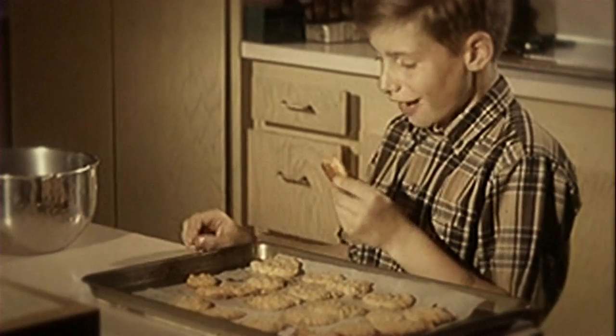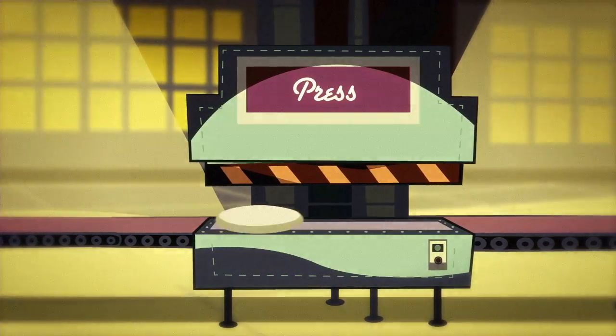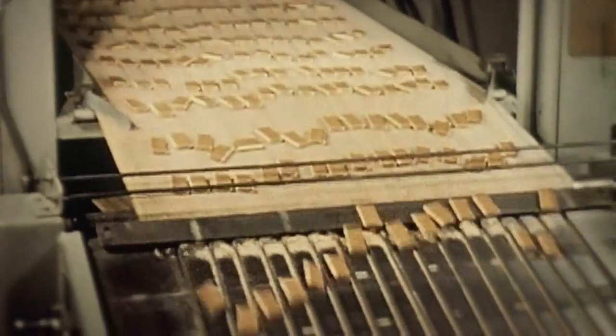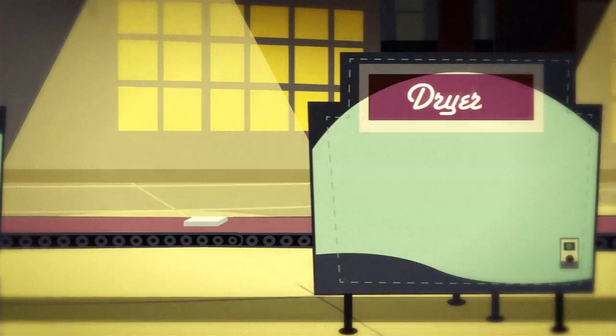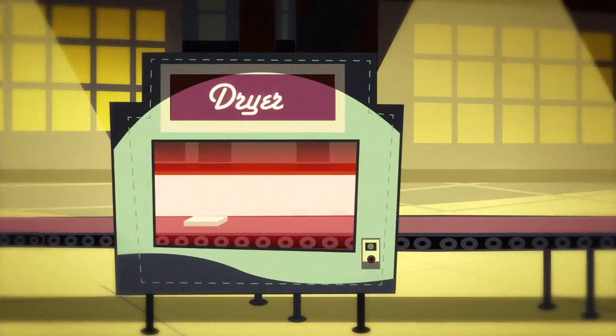Different types of tiles need different amounts of pressure. Here, great forces per square inch are applied using a hydraulic press. As the press rises, the mold automatically pops out the tiles and they roll out of the machine back onto a conveyor belt. After the tile cookies are formed, they're dried further to remove even more remaining moisture.